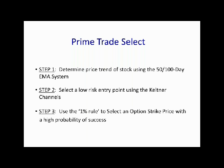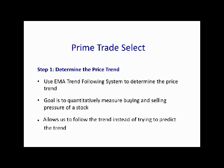That's a very basic rule of thumb, but if you use that when you're trading options, I think it'll really help your percentage of wins and really improve your performance by simply using this 1% rule to select the option strike price.